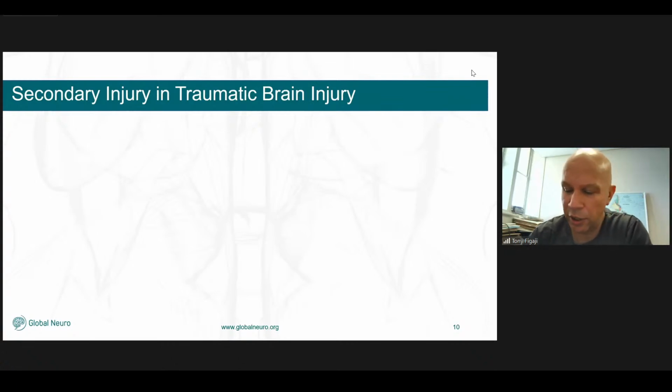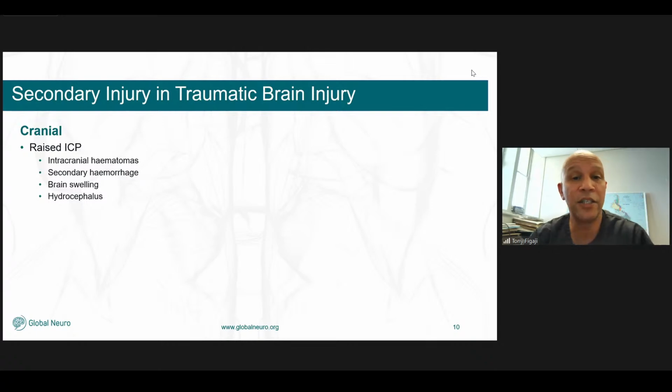But secondary injury is a little bit complicated. Raised intracranial pressure is a core aspect of secondary injury in traumatic brain injury. It's both the origin of many of the problems that we have in secondary brain injury, and it's also the consequence of many of those problems.